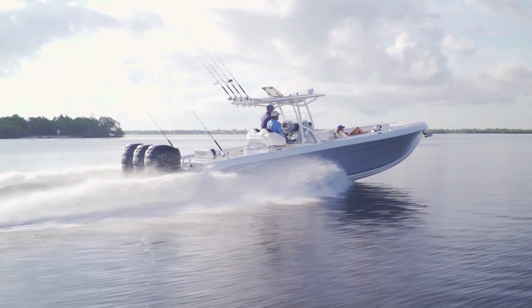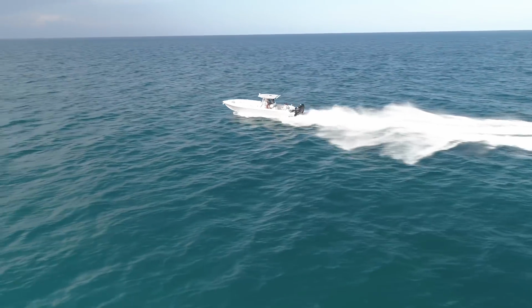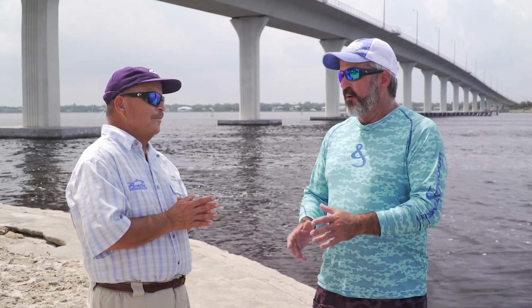Looks like a race boat, set up like a fishing boat. I know the thing goes close to 90 miles an hour. Really looking forward to seeing that. Hey, we got a lot of ground to cover. Let's get down to business.